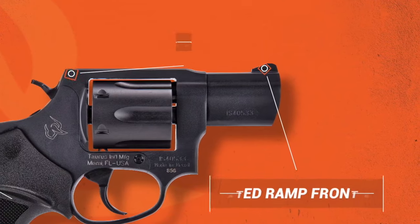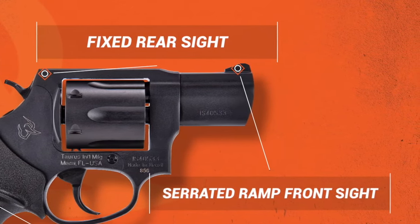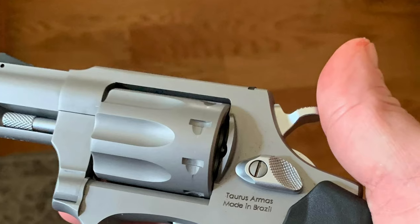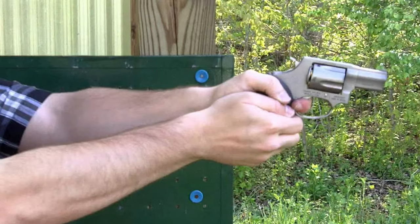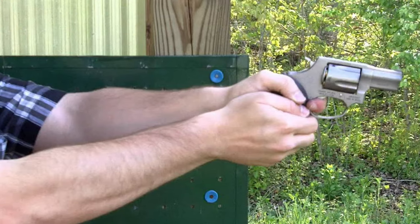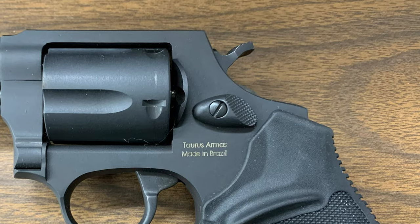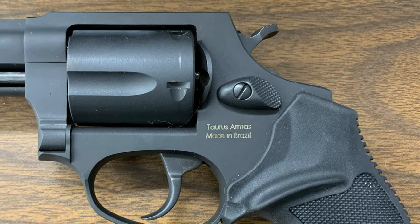The front sight is a serrated ramp that is part of the barrel. The rear is a notch at the rear of the top strap. Taurus uses a traditional spurred hammer in this revolver. All shots are double action unless the shooter manually cocks the hammer. The double action pull is heavier than my Lyman trigger pull scale can actually measure. Though heavy, the pull is fairly smooth. The single action pull feels great with a clean break and virtually no take up or over travel.